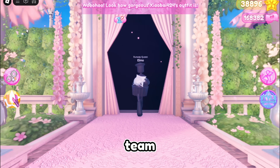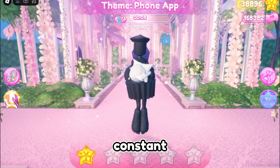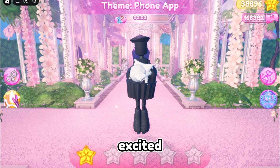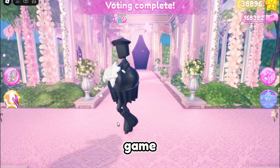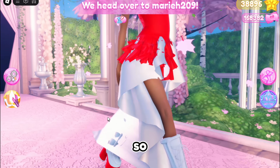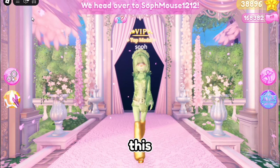The Dress to Impress team has certainly been working so hard to make sure that we are getting constant updates and sneak peeks and everything, so I'm so excited to see what they do with the game for the next few updates and stuff, because I know that they are going to be so good and I can't wait. And I hope you guys are as excited for this as I am.